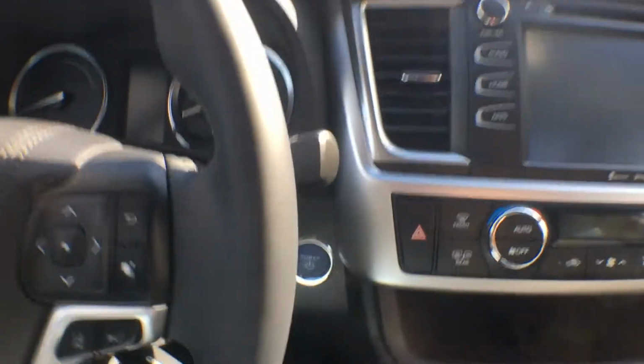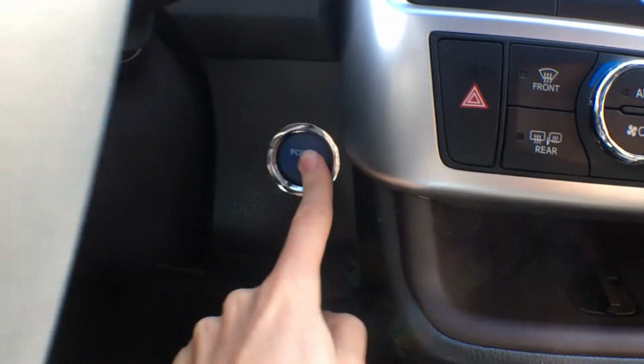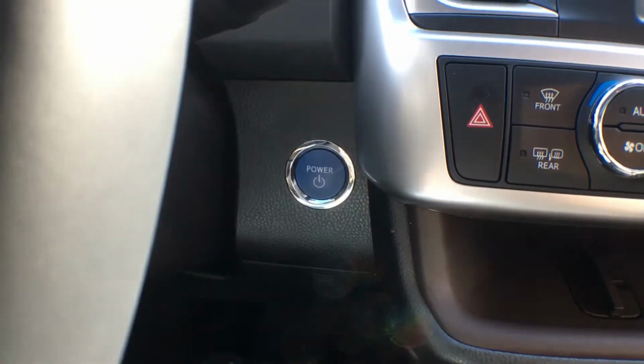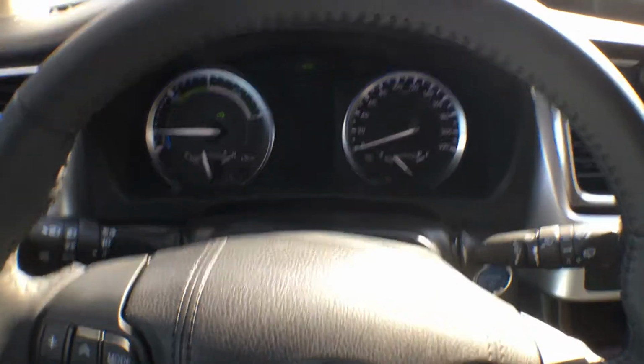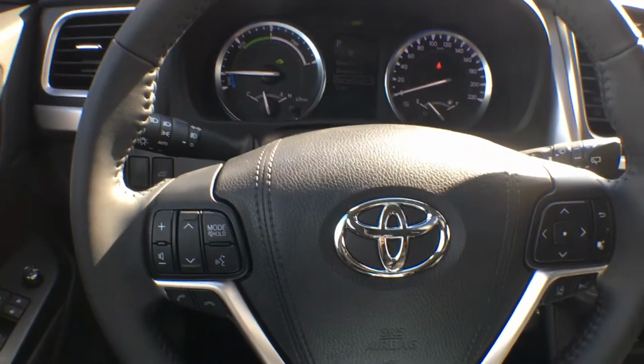Because of our smart key system, it is a push to start vehicle. So simply put your foot on the brake and push that blue power button. And without a sound, this vehicle has actually started up, and that is thanks to our hybrid technology.